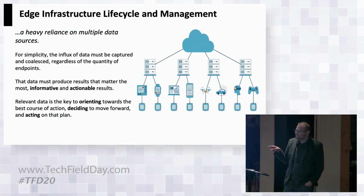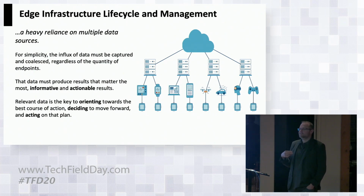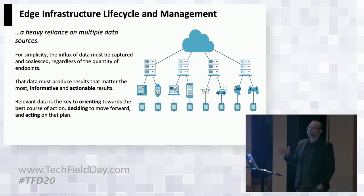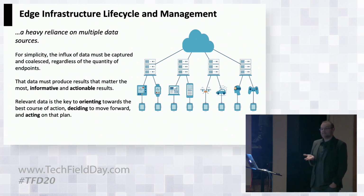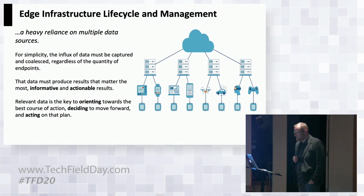So in the previous slide, we talked about a heavy reliance on multiple data sources, and that's really one of the challenges that one of our edge customers presented us with: it's the same console, but we have to go and get the data from hundreds of sites. How do we get the data from multiple sources into one spot? That was about building a platform that has one interface rather than having to go and gather that data ourselves to do something about it. And that data has to be captured, put together, and managed regardless of whether it's 10 or 100 or 1,000 sites.